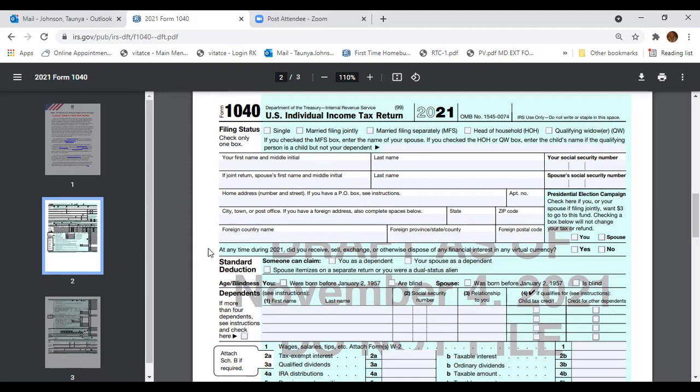Then here is, now this is a new one. At any time during 2021, did you receive, sell, exchange, or otherwise dispose of any financial interest in any virtual currency? You're going to indicate yes or no. All right. So if they had Bitcoins or other virtual currency, you have to indicate that now.